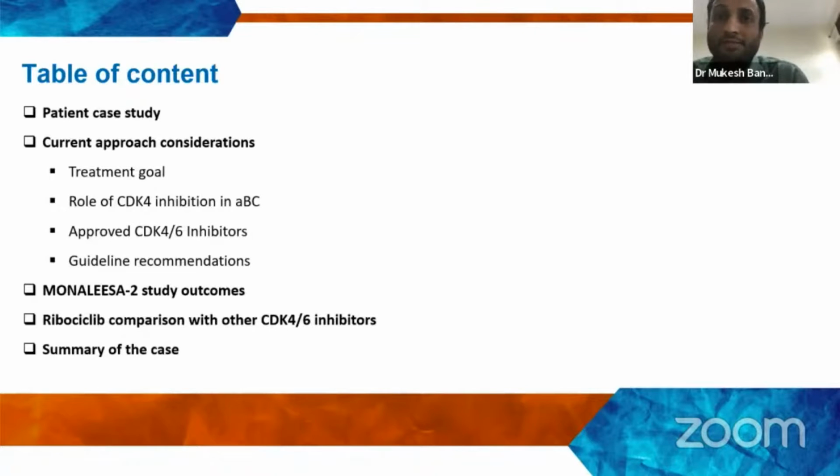What are the approach considerations? What are the goals of the treatment in this patient? What is the role of CDK4 inhibitors in advanced breast cancer patients? What are the currently approved CDK4/6 inhibitors? What are the latest NCCN guideline recommendations about postmenopausal hormone-positive HER2-negative metastatic breast cancer patients?